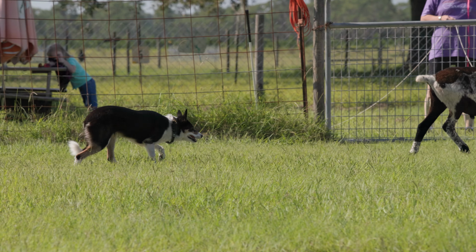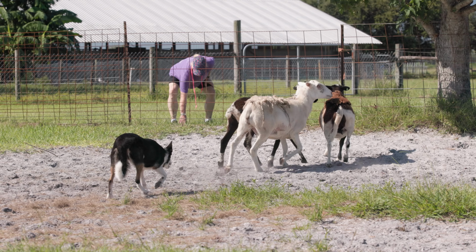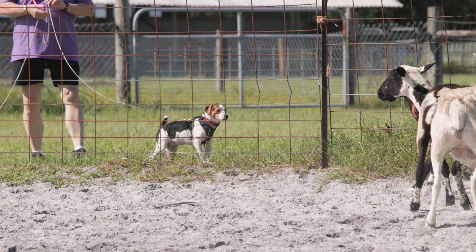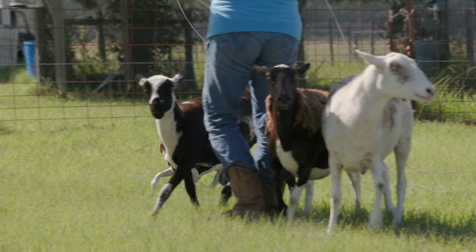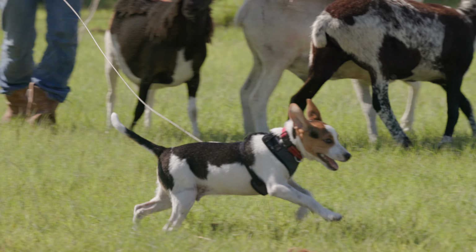The second time in the pen, the herding instructor brought in her border collie. And frequently, dogs learn from watching other dogs. Bowie came in, and he really followed her around and picked up some good tips on how to herd sheep. That was just a great experience for all of us.